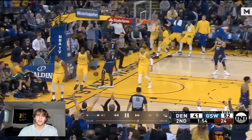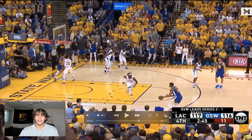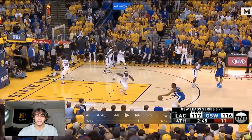Moving on to the next one, we have a little loose ball with Montrezl Harrell. The ball kicks out again. Look, no shot blockers here. Lane's wide open. Kevin Durant gets the ball out here. He can make this. I mean, you saw him take pull-up threes with people right in his face. He has all this room.